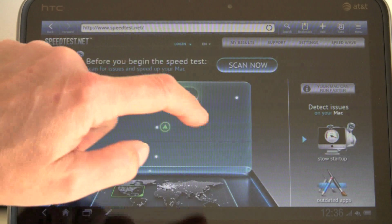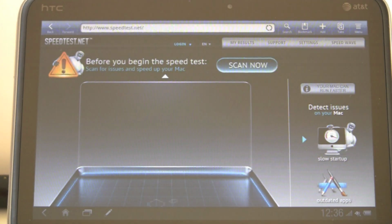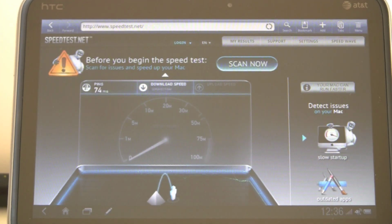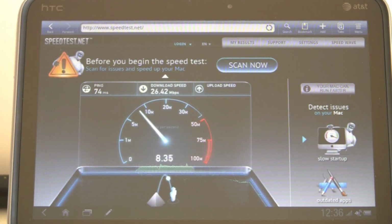Now we're going to begin our test. Where we had full bars of signal, we managed to get 46 megs down, which is phenomenal. Of course, there's just nobody on the network right now. We happen to be in the Dallas metro area where we're lucky to have AT&T's LTE, and these speeds will probably go down the more LTE devices AT&T sells. And with a middling signal, we were getting about 29 megs down, 11 megs up in each case. As you can see right now, we're doing well.